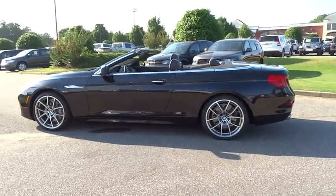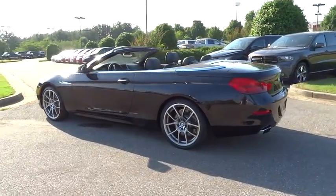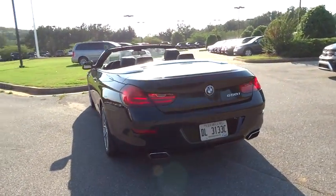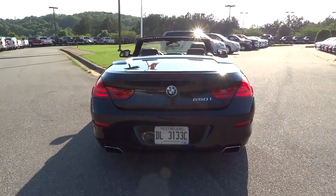2012 6 Series. The mission of the BMW 6 Series is to cover lots of road in a hurry while making you look and feel great. This vehicle has less than 20,000 miles.